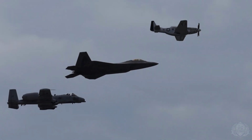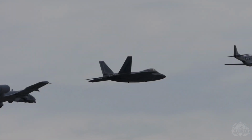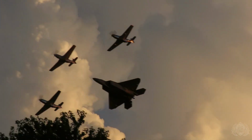Absolutely. Well, I have to say, from my standpoint, the Heritage Flights were crazy cool, just because it's something you never really thought you'd see. You're aware of the existence of both of these planes. The F-22 and the P-51 are what come to mind. But then seeing them fly together and bank in the sky, that's literally something you don't see anywhere else in the world.